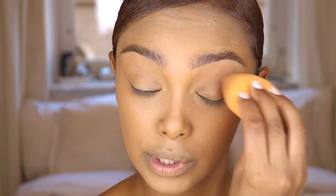It's very, very high coverage. Do you guys see my face? You can't see anything. It's just like a clear base. I love that. So far, so good. So much coverage, the blur effect. The color is also... I'm more tan than this foundation, but it was just summer and I was tanning a lot, so I think it will get better in winter, or it will oxidize and we will see how it looks.